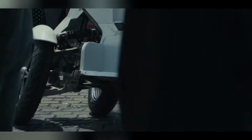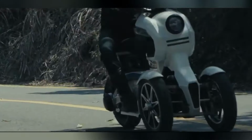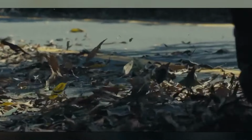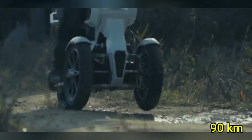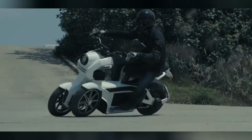The iTank features a triple hydraulic disc braking system for reliable stopping power and wide tires that excel in all road conditions. With a weight capacity of 160 kilograms, this scooter is designed to accommodate a variety of riders comfortably. Enjoy speeds up to 45 kilometers per hour with a range of up to 90 kilometers on a single charge, ensuring your daily commutes and leisurely rides are covered.